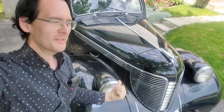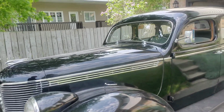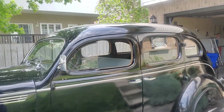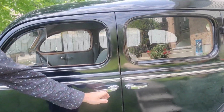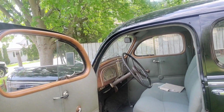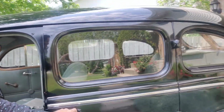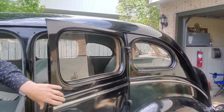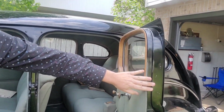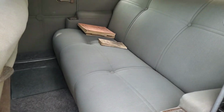So this is what I bought. A 1938 DeSoto Deluxe Berliner. $6,000. The interior has been completely restored.